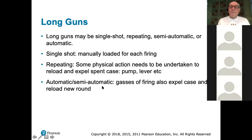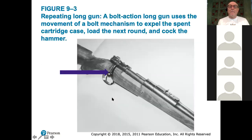Again, semi-automatic guns are legal in the United States. Fully automatic guns are illegal for private ownership. So here's a repeating long gun, and this is called a bolt action long gun. What you have to do is lift this up and slide it forward and back in order to expel a bullet and move a new bullet in.